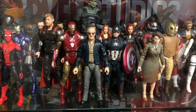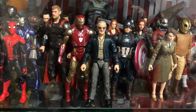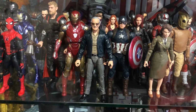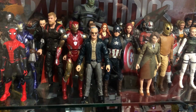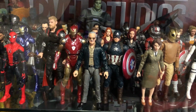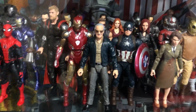It's going to be really weird moving into the next phase of the MCU without having those little Stan cameos. But yeah, I feel that you have to have him here as a tribute to his role as one of the creators of Marvel Comics. Not the only one, to be sure, but certainly he worked his guts out along with everybody else, and deserves that little tribute of having a little plastic cameo on the shelves here.